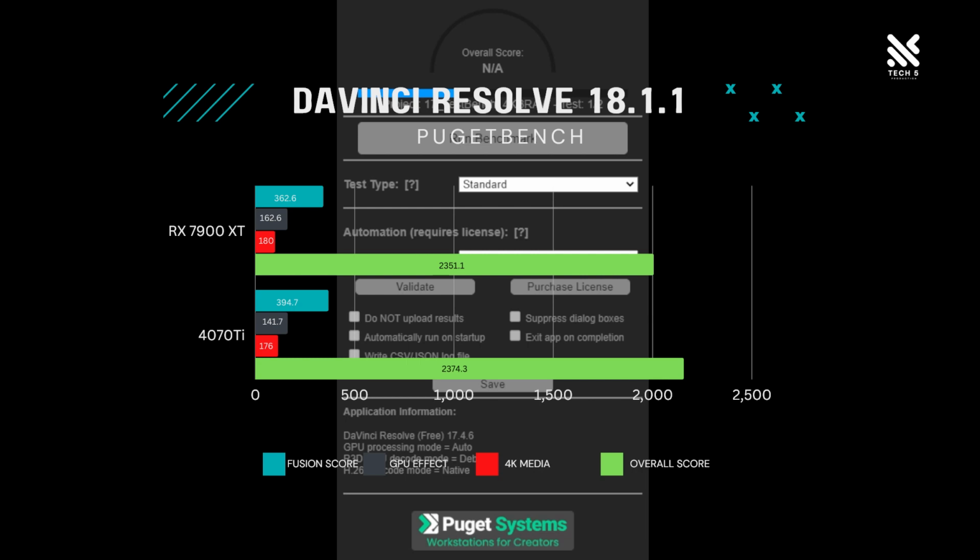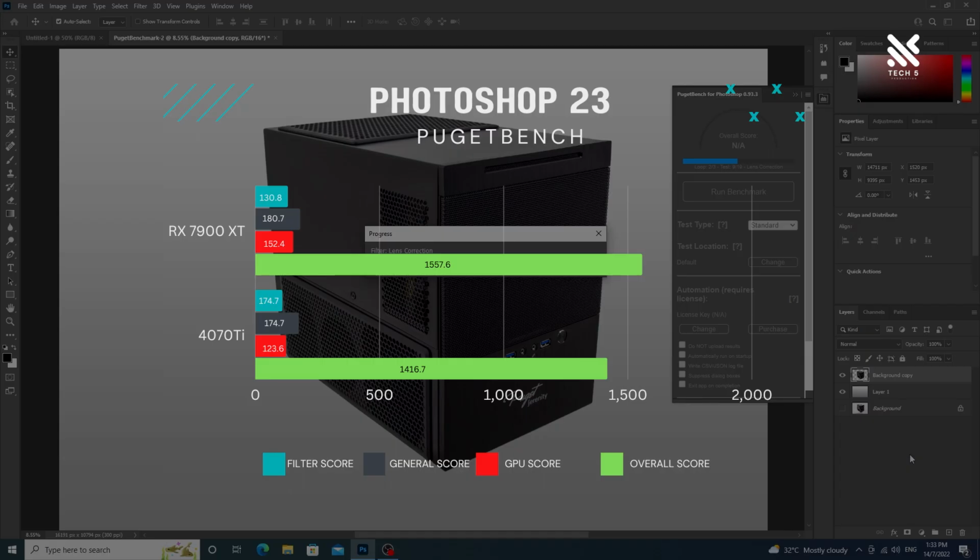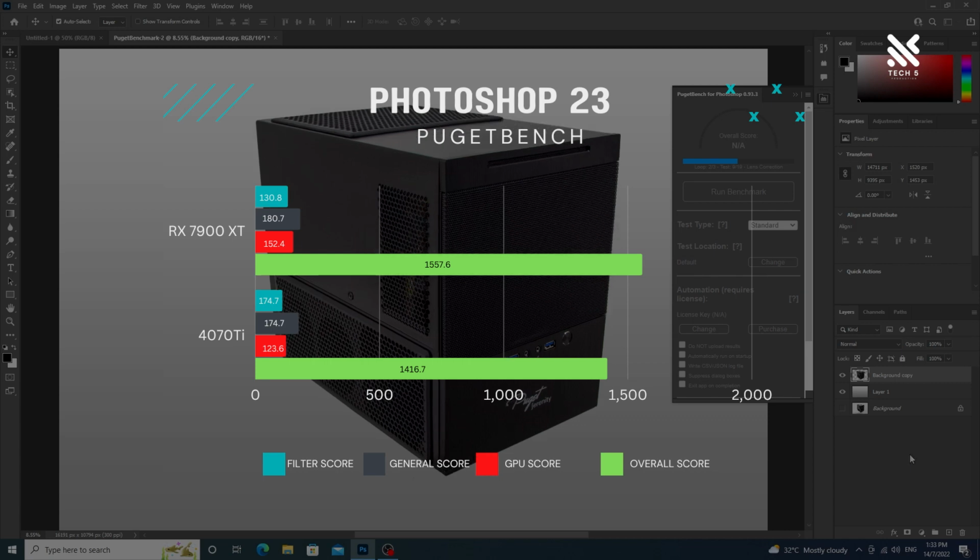But in terms of their 4K media score, it's almost even between them. When it comes to Photoshop, the 7900 XT outperforms the 4070 Ti, with a higher GPU score. So from the test conducted with Puget Bench, it seems that this generation of Radeon GPU has tightened the gap when it comes to video and photo editing workload against Nvidia.